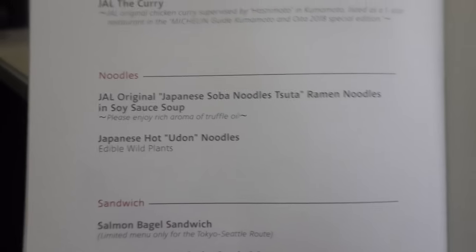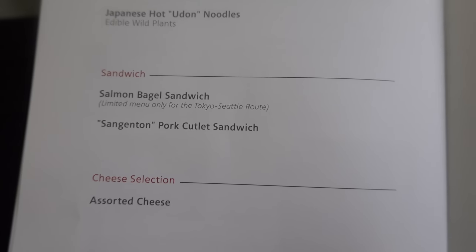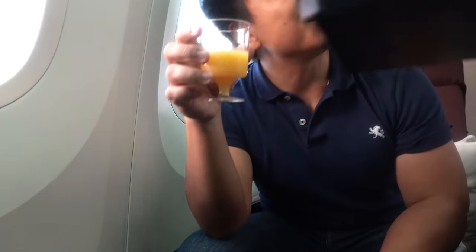Japanese Suta ramen. The Suta ramen is a Michelin star ramen place in Japan. That's gonna be amazing. Hot udon, salmon bagel. Pork cutlet sandwich, of course, Haagen-Dazs. I love these anytime-you-wish things. Thank you so much.